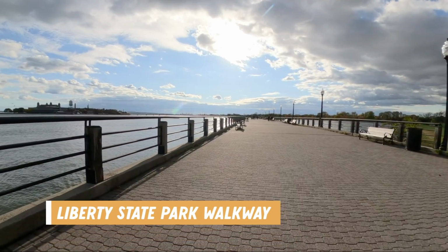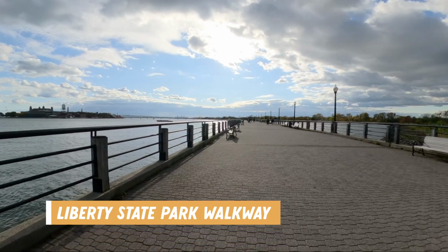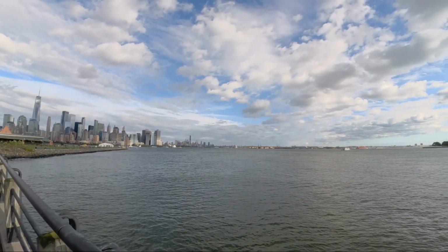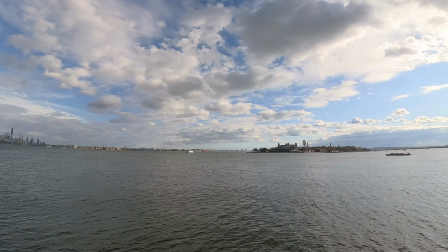And just a short walk away from the terminal was the Liberty State Park Walkway. This walkway offers great views of New Jersey and Manhattan skylines, and you can also see the Statue of Liberty and Ellis Island in the distance, so I would recommend checking it out for a nice place to take a leisurely stroll.